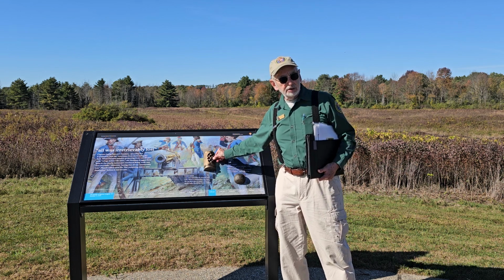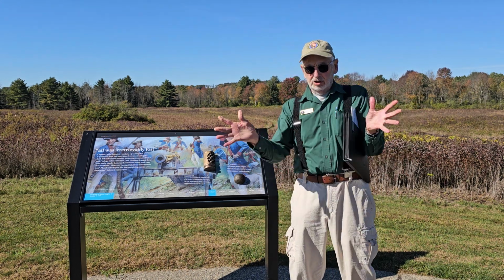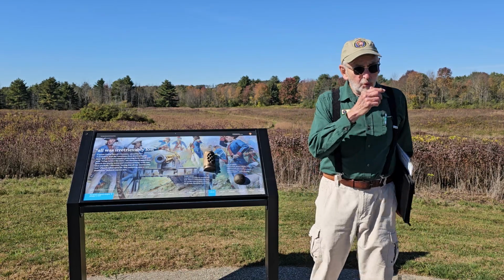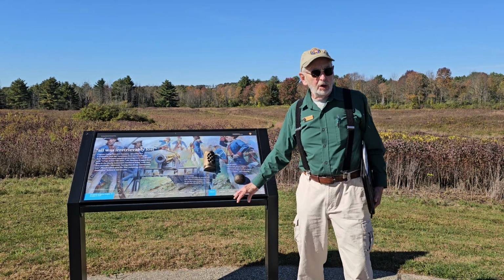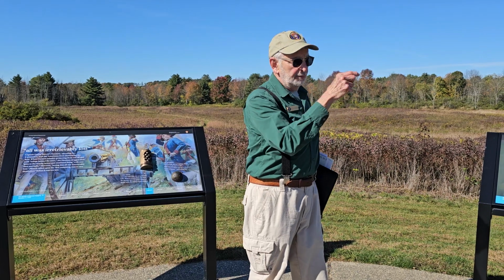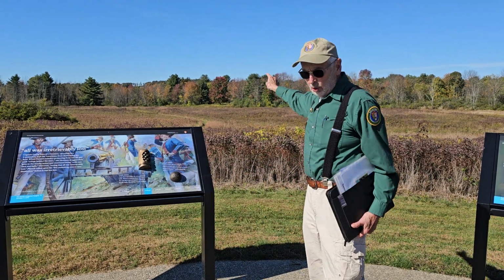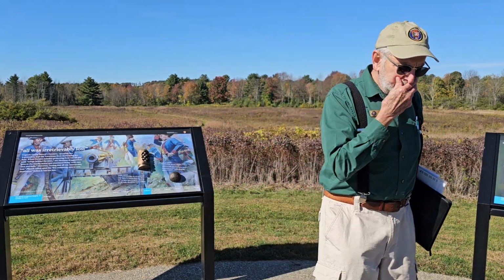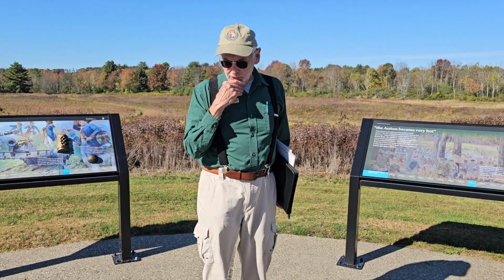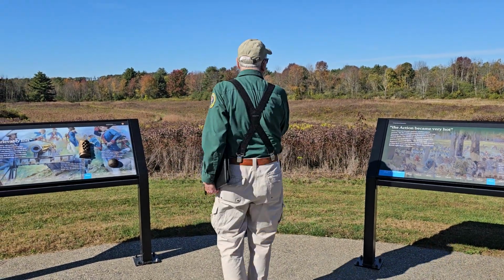3/4-inch lead balls that spray out like a shotgun shell. It's an anti-personnel weapon more than a solid ball. But that's what that cannon would have fired. The British had at least 2 of them here, probably more. They were manned by German soldiers fighting with the British. We could talk about where they came from and what they were doing.